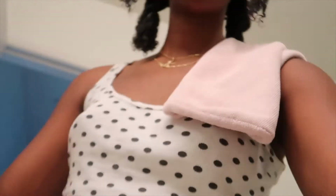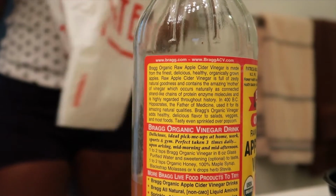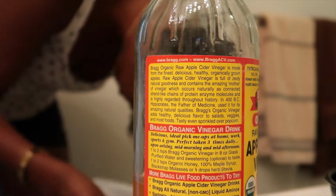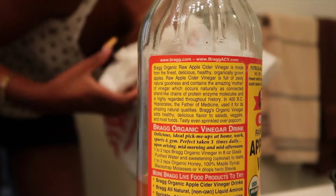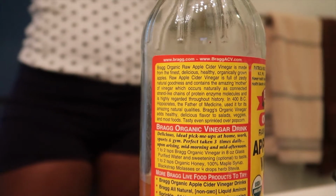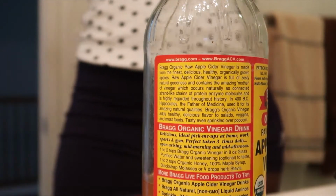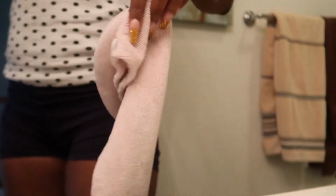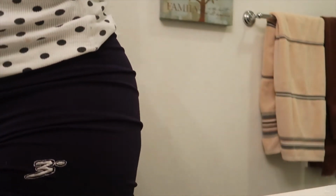So I have to use a plastic grocery bag because I'm out of shower caps as well. So, like, I pretty much need to just go to the store. I'm gonna put this. Let me see where I can put y'all.